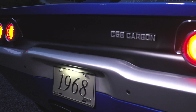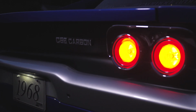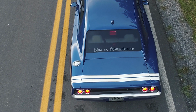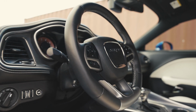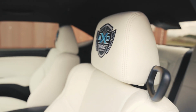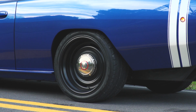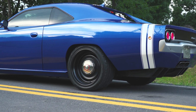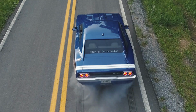We continue the heritage theme with the satin black tail panel, along with OE finished taillight housings and bezels matching the chrome flip-top gas cap of the original 1968 Dodge Charger. The wheels are custom-built 20-inch billet steelies, powder-coated in satin black, and are sporting original Dodge dog dish hubcaps.